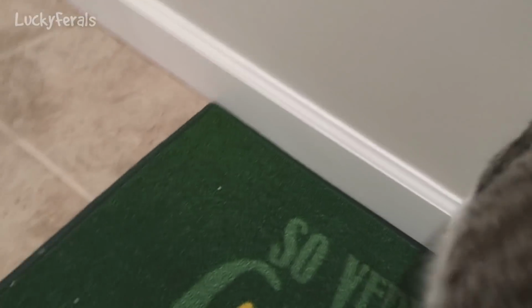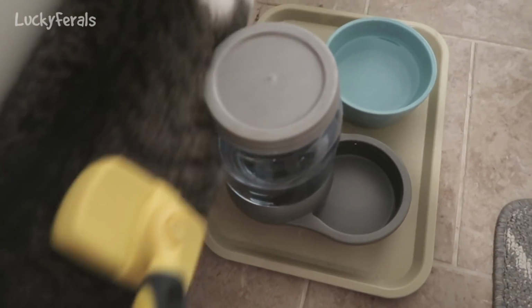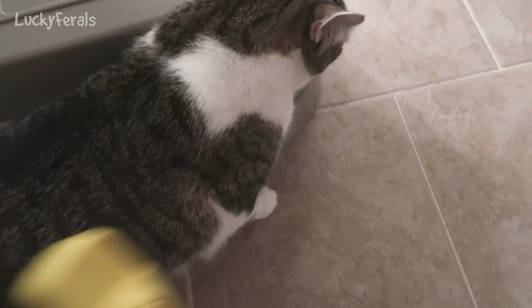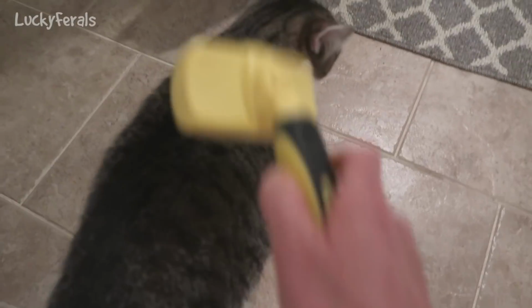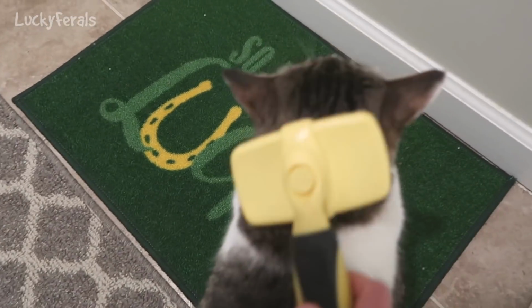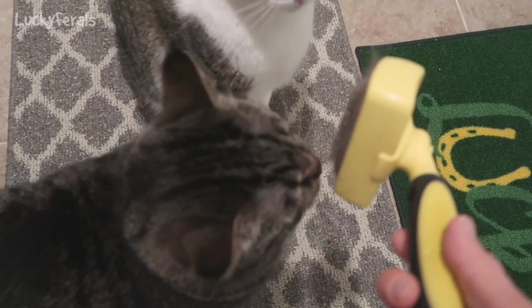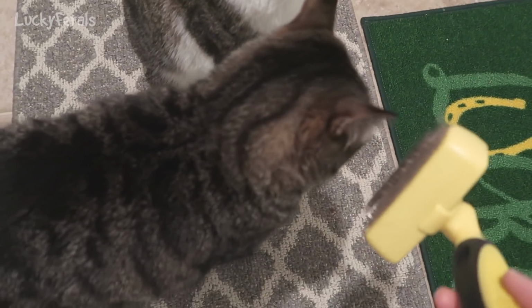Okay, Stella. We're gonna brush Stella. Sometimes Stella likes to move around when I brush her. Sometimes she tries to get away from the brush. Yeah, good girl, Stella. We get a bunch of fur off of you. She's actually enjoying this, although she's moving around. But oh, you're not enjoying it, Stella? I'm sorry. You don't want any more brushing?